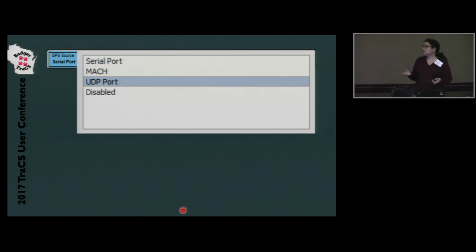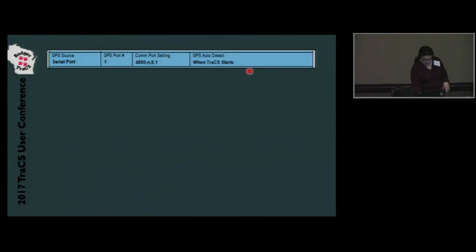And then we also have disabled on there. Honestly, disabled and MOC kind of work the same. Basically, if there is GPS data to be served from MOC, it'll come in. All right. Next slide.